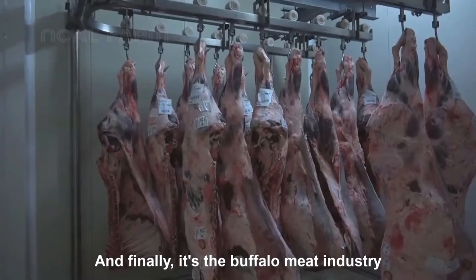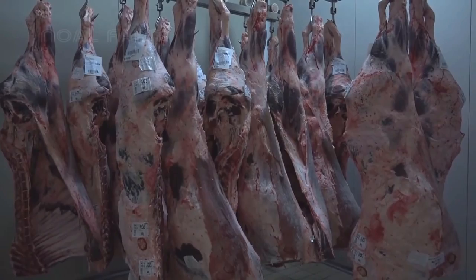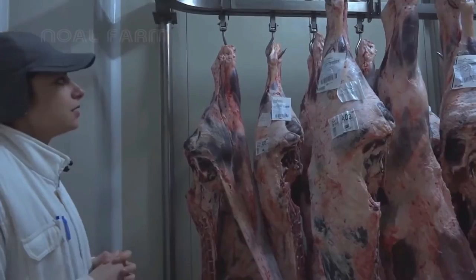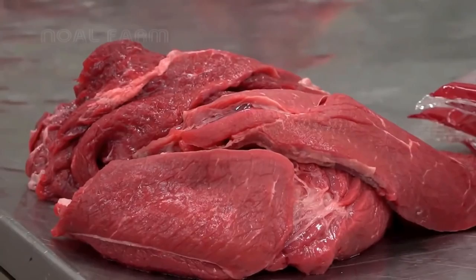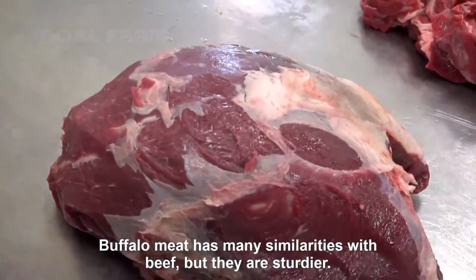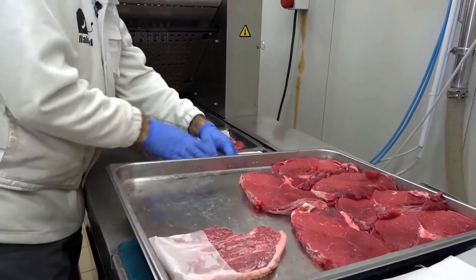And finally, it's the buffalo meat industry. Frozen cuts of meat in preparation for shredding and processing. Buffalo meat has many similarities with beef, but they are sturdier. The meat is darker and more nutritious than beef.